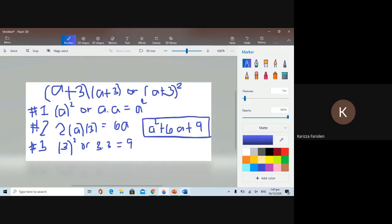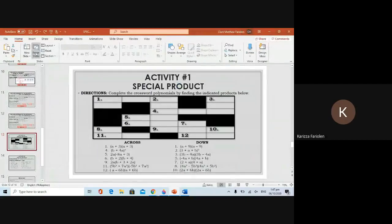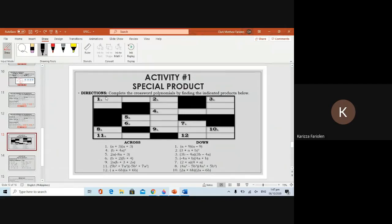So let's place it on our activity sheet. How are we going to write the answer? Our answer is a squared plus 6a. Tama po ba? Opo. Nakikita niya kung paano sinasagutan? Then the last term is plus 9.